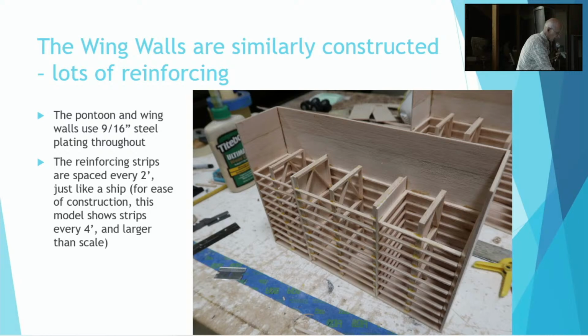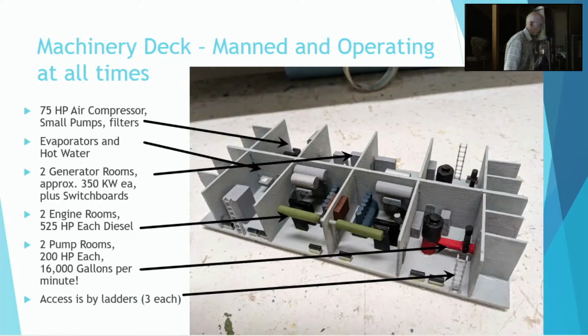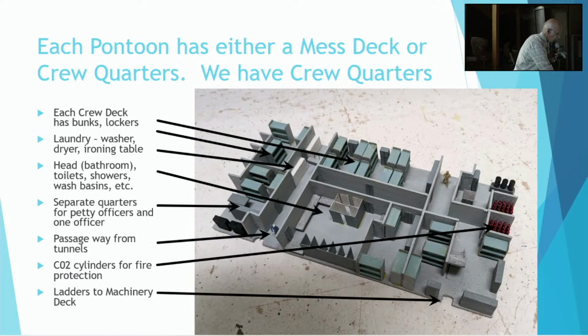We built a model of that, and then we tried to break down the machinery deck into the generators, the motors, the pumps, the valves, everything else that went along in that machinery deck. And then above that, we had the crew quarters. Of course, we had the bunks. We had to make bunks. And the latrine, the head, the toilets, the sinks are all in there.